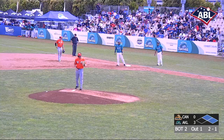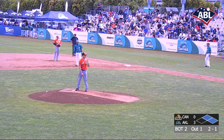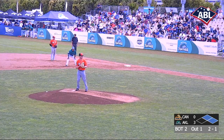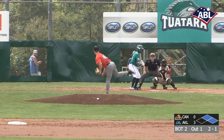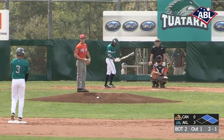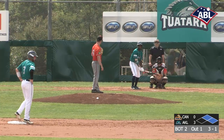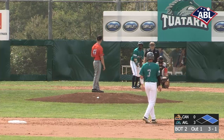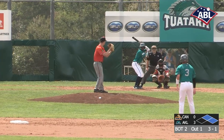Lott, without the swing and miss stuff, is playing into this Tuatara lineup's hands, as they have been swinging and missing quite a bit throughout the opening few series, but they are able to put the ball in play with Lott. He doesn't quite have that stuff that the likes of Imanaga and Kent were showing earlier in the series for the Cavalry. So Lott finds himself in trouble once again as he falls behind 3-1 to Jenkins, who has a very good eye indeed. Won't be giving any strikes away for free here.